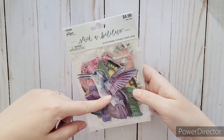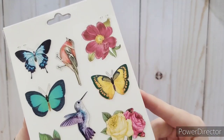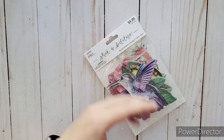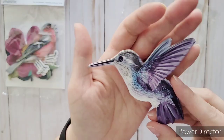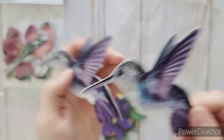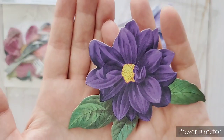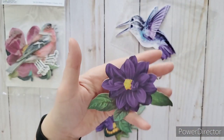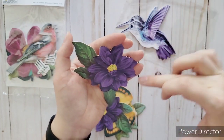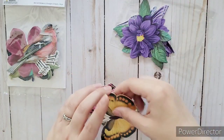I couldn't remember if I got this one or not with the hummingbirds in it. I couldn't remember, so I got that one as well, because I do use these. I love them. It's a pretty hummingbird. It's like a purple and blue. And then look at this pretty purple flower. They are pretty big, but they are perfect for cards. You just put them on the side here, and then put your saying there. They're great. I love them.